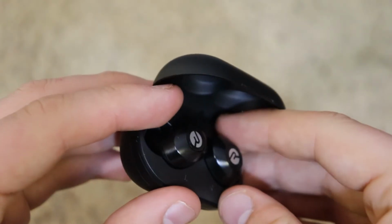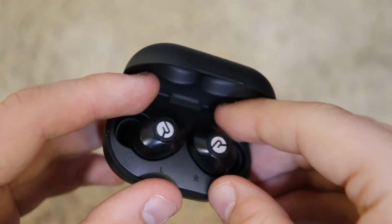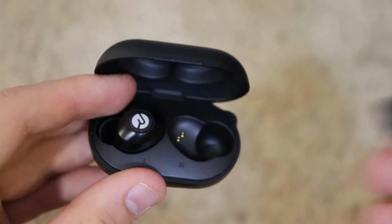Overall though, this is a pretty decent product, but I still don't feel the need to pay the price for them. I generally just use the wired ones that came with my phone or something.